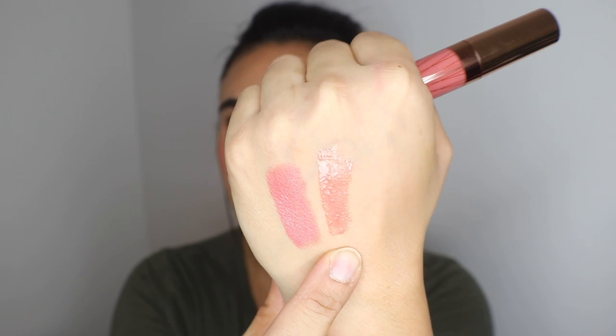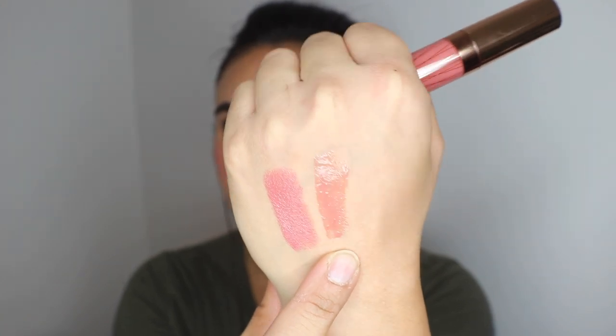And I like also layering it on top of whatever it is. And it just gives it extra moisture, extra hydration. And it looks really pretty on its own too. So the whole thing about Pillow Talk is supposed to look a lot like your own natural lip color. So that's it right there.